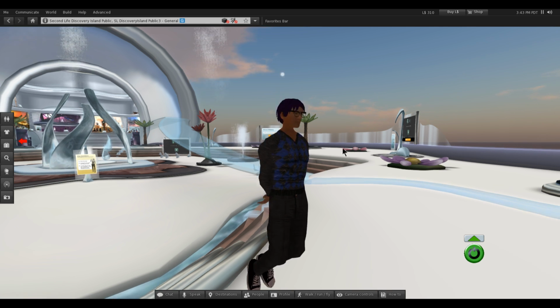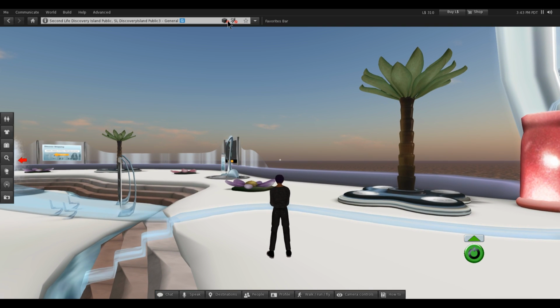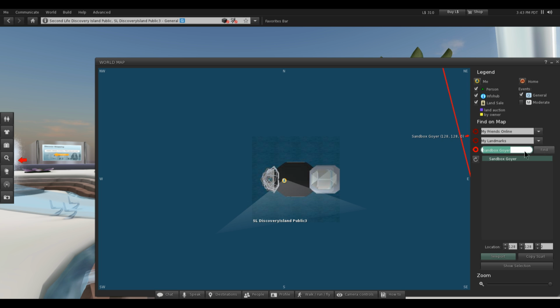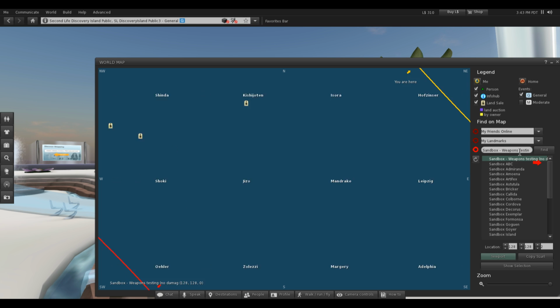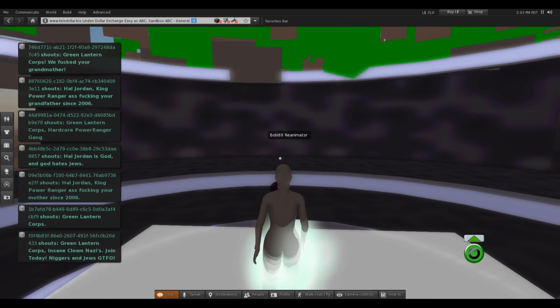Nope. That's all right. We'll just forget that for now. But what I'll show, I think I can, actually, no building. Let's try one more thing. One more time. Sandbox, ABC. There we go. This is going to let me land. A sandbox is just a free and open area where you can build stuff.